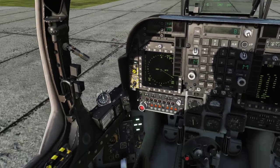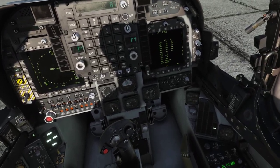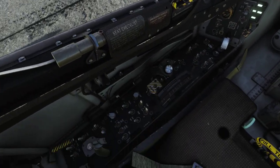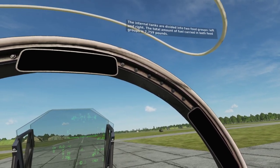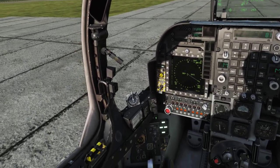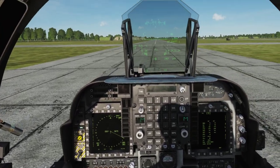Before we take off, let's cover the basics. The Harrier fuel system consists of 7 internal tanks, 5 in the fuselage and 2 in the wings. The aircraft is also capable of carrying up to 4 external wing tanks that may be jettisoned. The internal tanks are divided into 2 feed groups, left and right. The total amount of fuel carried in both feed groups is 7,759 pounds.